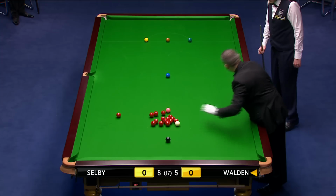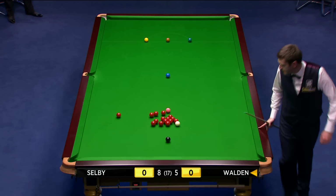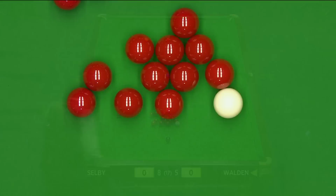Surely it's touching. Touching ball. Yeah. Must be like hitting a brick wall, that cue ball then. Well, how could you tell from here? Commentator's eye.